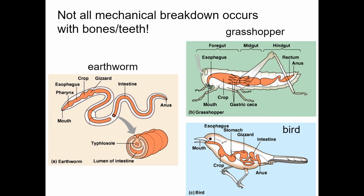Well, not exactly. Instead, they develop specialized structures like muscular stomachs that have the ability to squeeze food and break it down. Did you know that some birds even swallow pebbles from the environment to store temporarily inside of these muscular stomachs called gizzards? These pebbles then act as makeshift teeth that break down food as the gizzard contracts and pushes the pebbles against the food itself.